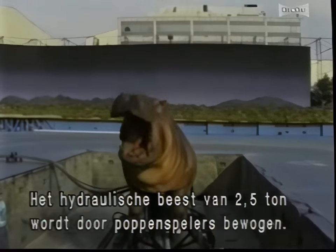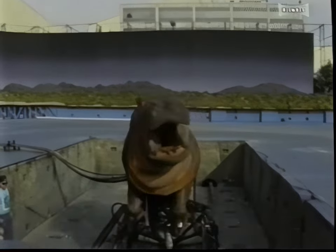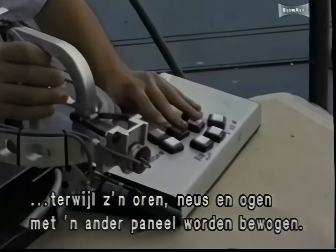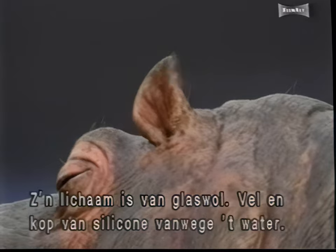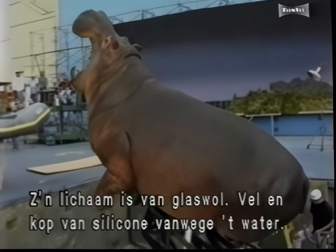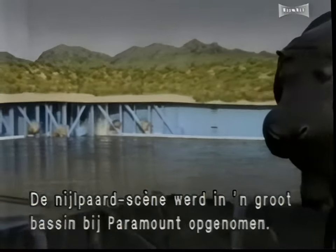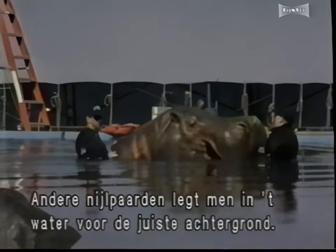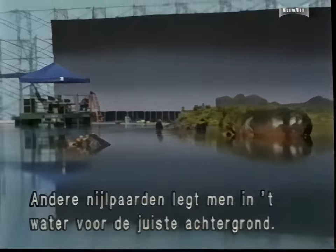The hydraulically driven 2.5-ton hippo is controlled by off-camera puppeteers. A one-handed telemetry device controls the head and neck, while a separate panel pneumatically operates the animal's ear, nose, and eye movements. The bulk of his body is fiberglass. We used the silicone for the skin of its head because of it being in the water. The hippo scene is filmed in a massive outdoor tank at Paramount Studios. Additional floating hippos are placed around the 1 million gallon pool to provide the proper background.